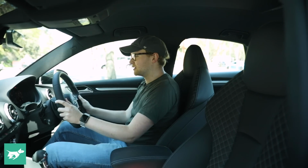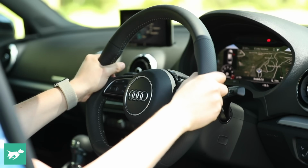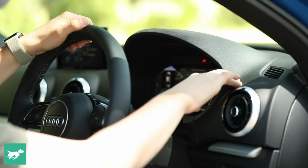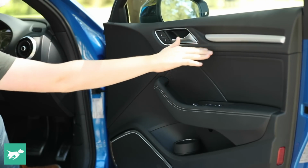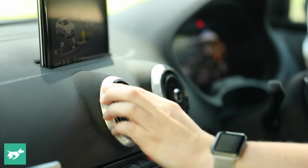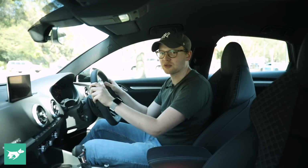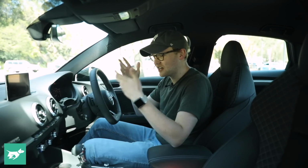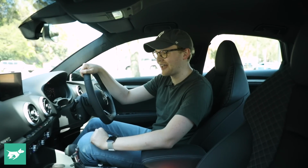You sit immediately behind a gorgeous steering wheel that doesn't have too many buttons, unlike the one in the A-Class. There's a beautifully upholstered dashboard, soft touch materials everywhere, cold aluminium, lovely rotary AC vents here, and just a sort of really nice tactility to all of the buttons and dials that you see and use. It feels like a proper luxury car, despite the fact this is one of the entry-level Audis.